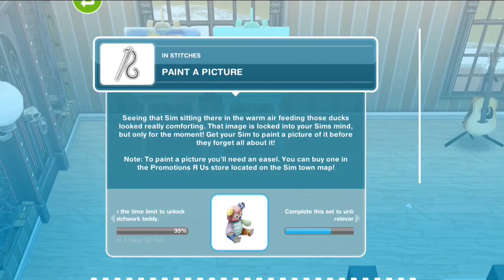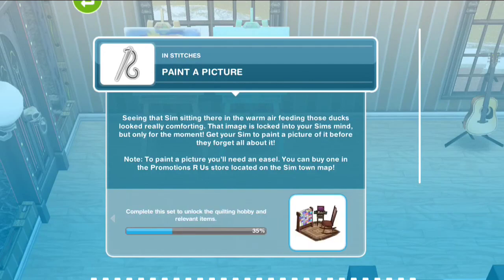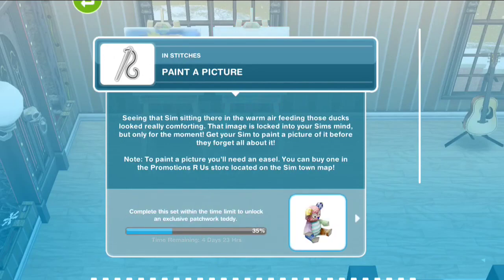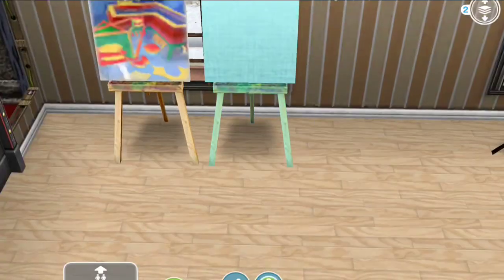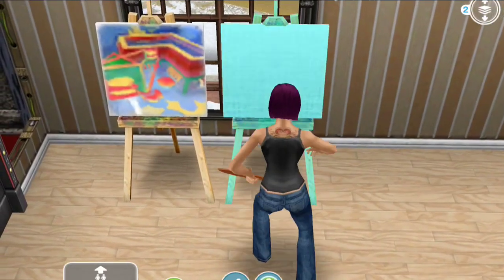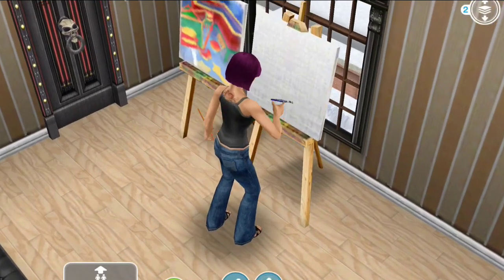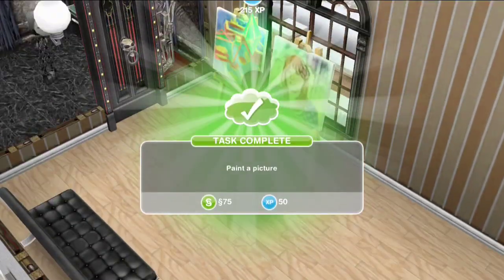That teddy bear does look really colorful. And I'm excited for this in-stitches quest. Seems really fun. Interesting that the icon is an R. It looks like an R, but it actually is a thread going through a needle. So we'll have our sim come over, and she's going to start painting. So we'll leave her to that.